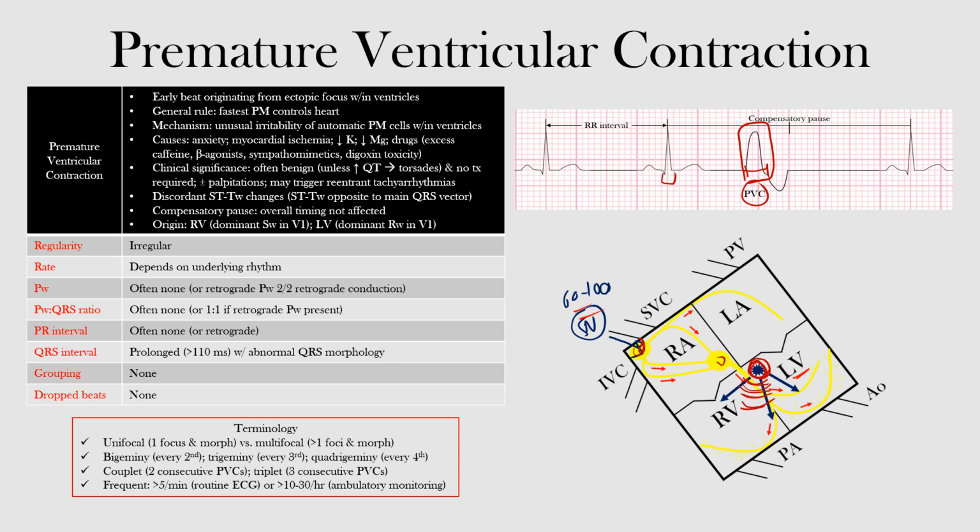Now, one thing to note is that you may have retrograde capture of the atria, in which you may see retrograde P waves with an abnormal axis occurring after the QRS complex. So what we're saying here is that we still have our beat originating from this area, and it'll depolarize all the ventricles, but what if it goes back upwards, retrogradely, and starts activating the atria?